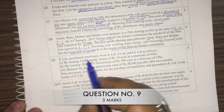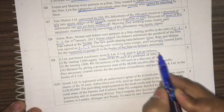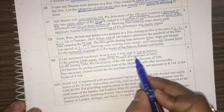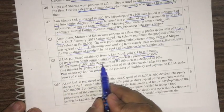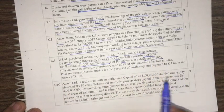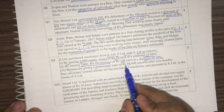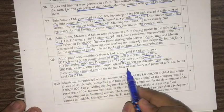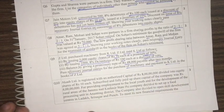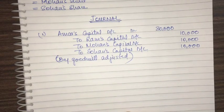Z Limited purchased machinery from K Limited. Z Limited paid as follows: by issuing 5,000 equity shares of rupees 10 each at a premium of 30%, by issuing 1,000 8% debentures of rupees 100 each at a discount of 10%, and the balance by giving a promissory note of rupees 48,000 payable after 2 months. You have to pass necessary journal entries for the purchase of machinery and payment to K Limited. Right? So let's make the journal.